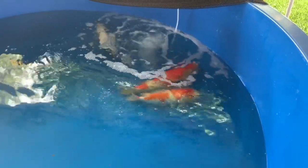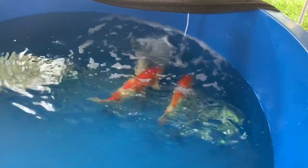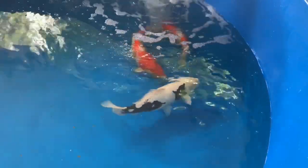Also, the judge that did the goldfish was also a koi judge, and she spent hours and hours and hours doing koi, and she spent maybe 15 minutes on the goldfish, and she was done. She also benched the goldfish, which to my knowledge you're not supposed to do. The judge is never supposed to bench the fish. It's supposed to be someone else, like a benching committee, and that did not happen this year.